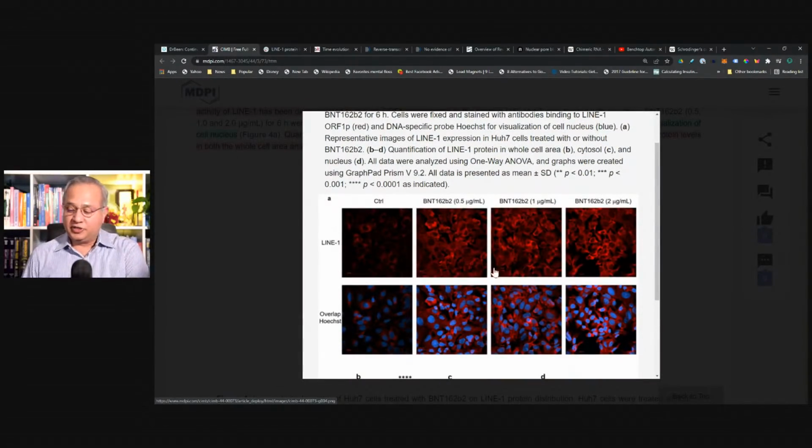So in this diagram, let's look at the top line first. This very first box, the red color is the expression of LINE-1. And the first box, where there is very little expression, that is a control cell. Meaning this cell does not have vaccine on it. It is just a liver hepatoma cell just sitting around eating food and having fun. And if you measure the LINE-1 in it, there is LINE-1, but not a lot. And this is where our smug researchers say, well, the LINE-1 will be produced in the liver cells. That is correct. In hepatoma liver cells, that is correct, because it is dividing.